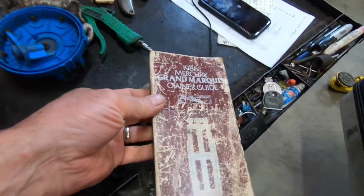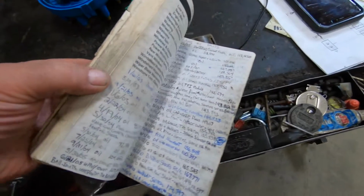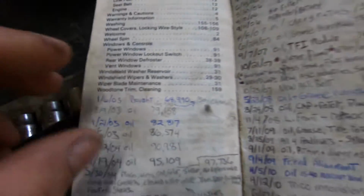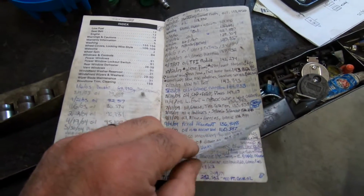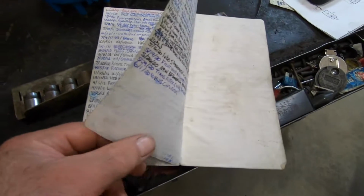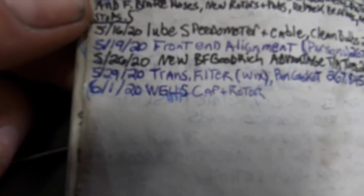It's the original owner's manual, and I've got everything going all the way back to the beginning. It's been a good car. Quite a few things we've done over the years to keep her going. Latest was the cap and rotor, trans filter, we got some tires.